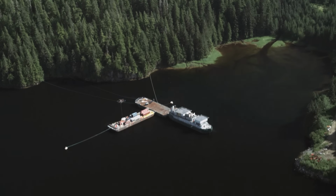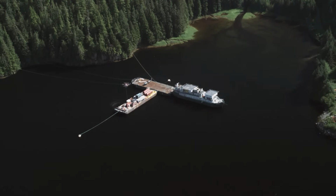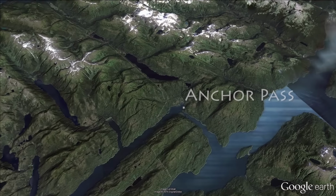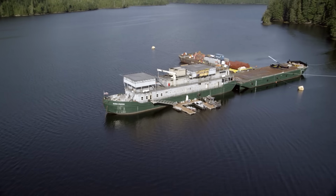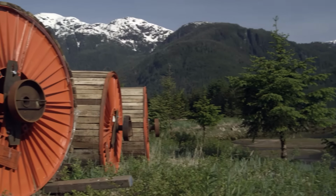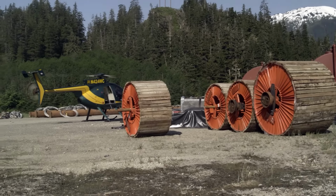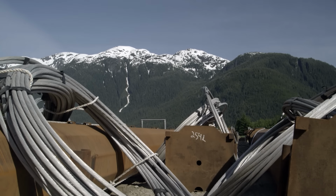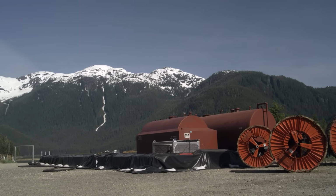The center of the project's universe will be the floating barge camp located in the backcountry. First at Shrimp Bay, and then later Anchor Pass. All of the helicopters will fly from, be refueled, and maintained here. All personnel will be housed and fed from here. But none of that is going to work at all unless all of the massive amounts of material are in the right places for the helicopters and crews to reach them quickly and efficiently. It's a massive logistics challenge, and nothing can be missed or forgotten.